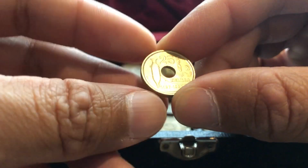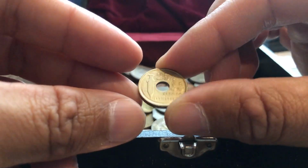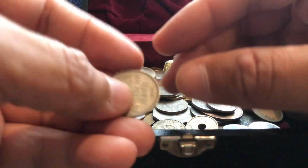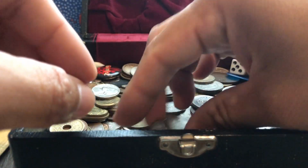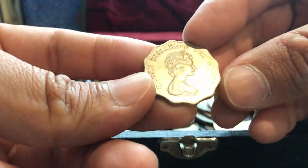Now, my grandparents passed in the 80s, so anything that's in the 90s I must have collected on my own. Deutschmark, 1960. Oh, I love this one. Look at the shape on this.